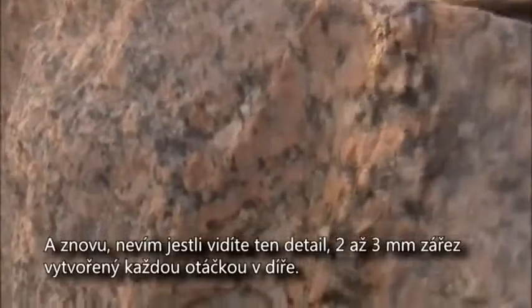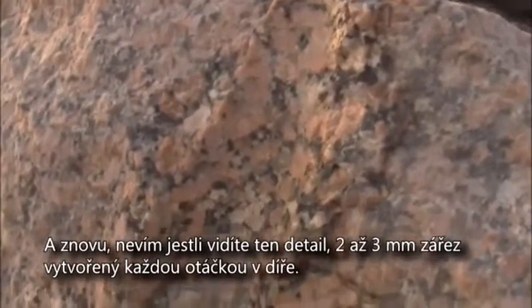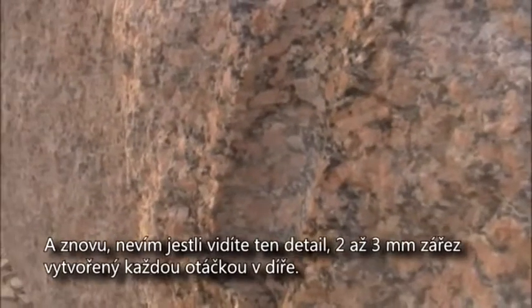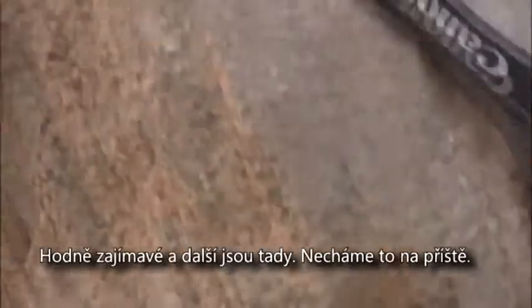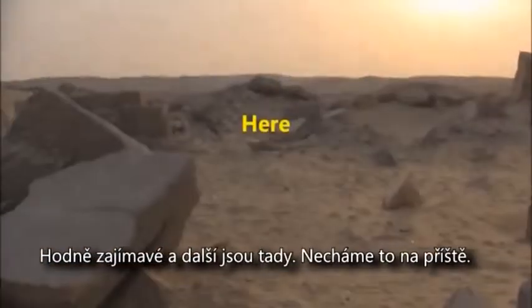And again, I don't know if you can see the detail, but around 2 to 3 millimeters is each turn or each cut of the core. Pretty amazing. There are more over in the distance there. We'll go check those out next.